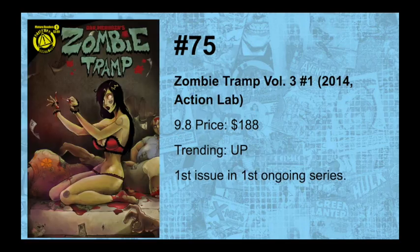Number 75, Zombie Tramp Volume 3 Number 1. This was the first non-self-published issue of Zombie Tramp, the Dan Mendoza creator-owned series. This book was published by Action Lab in 2014 and has been selling on a 12-month average of $188.